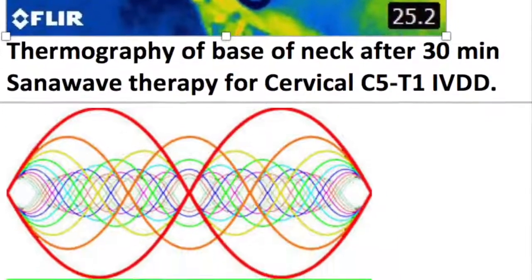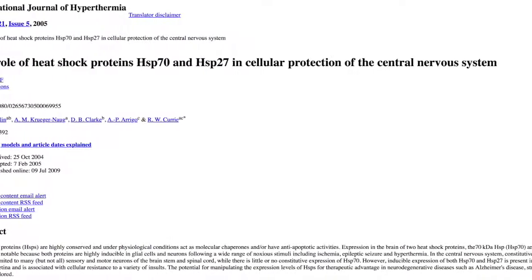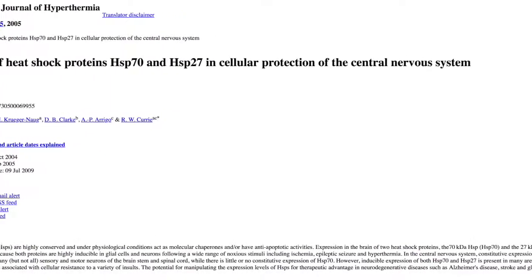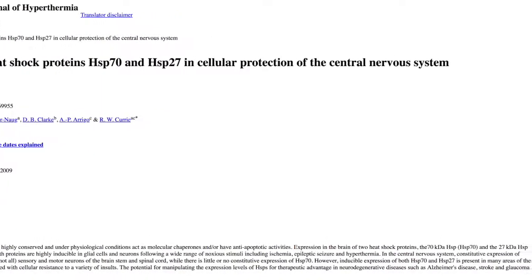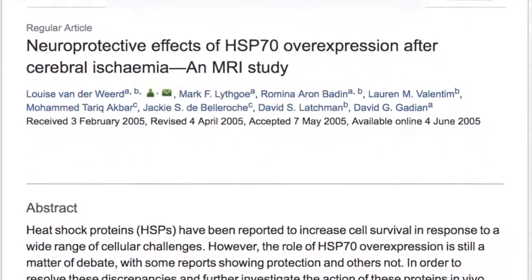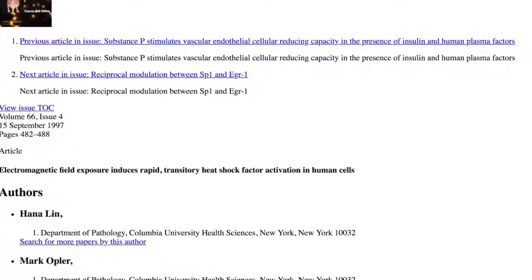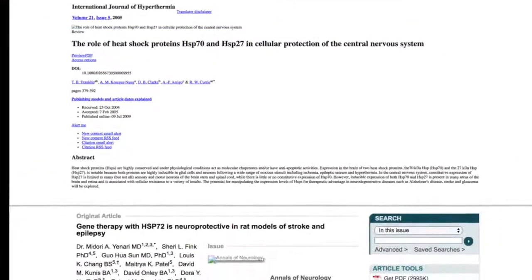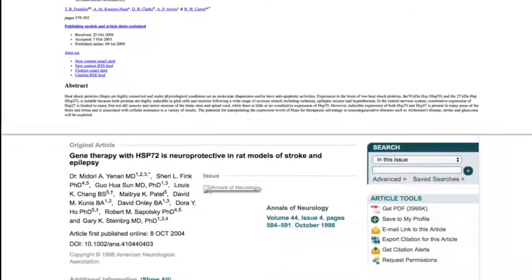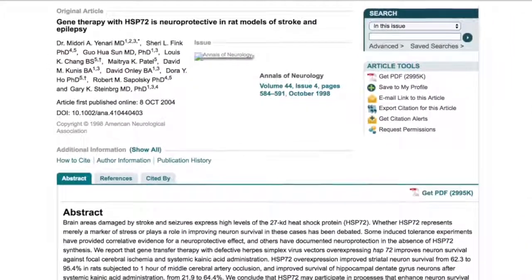Heat shock protein 70s have been implicated in protection of the central nervous system for years. The neuroprotective effects have been found in several types of models, both in humans and in animals. And it's found that heat shock protein 70 protects against many types of diseases in neurology. The learning curve is short.